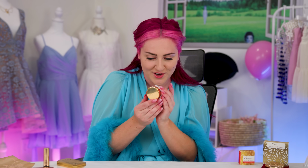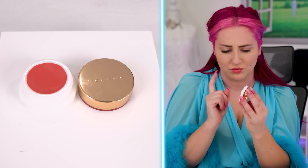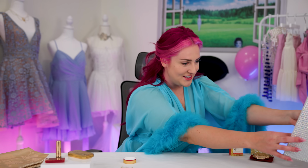We paid $28 for this. Back in the 1920s, this would have cost you like 10 cents. Oh my gosh, it's so cute. Okay, either the base of this is like glass or it's a really thick plastic. The packaging on this one's nice. Wow. Okay, how's this gonna look on me?